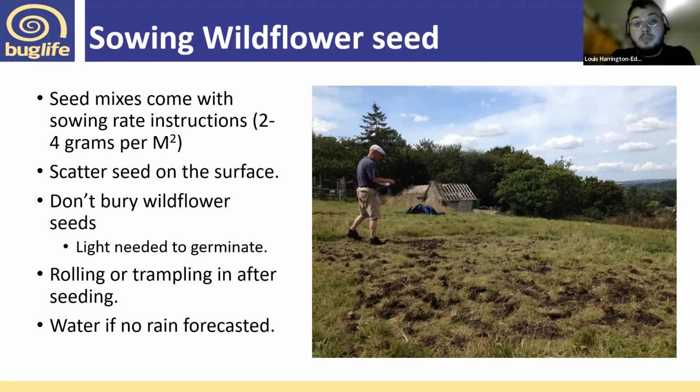You're not aiming to bury the wildflower seed, importantly. The wildflower seed will need light to germinate, so you're just trying to get it on the top of the soil there. It's then really important to roll or trample with your feet after you've sown that seed to make sure there is seed to soil contact. You don't want the seed being kept off the ground by grass or other vegetation, as it won't germinate there. And then of course, just make sure there's some water coming down, whether that's rain or whether you water it after seeding.